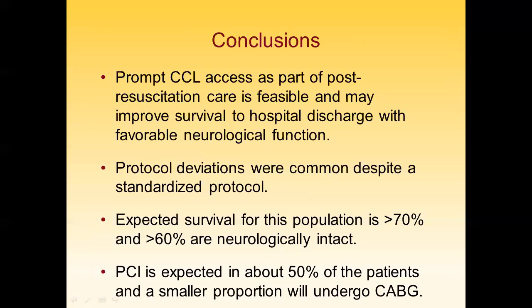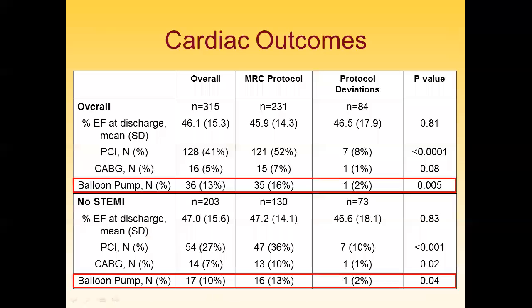Now, it's possible that the cardiologists were saying no for very good reasons, and that's why this group did so well, and the people who were selected out were absolutely selected not to go to the cath lab. But that is yet to be determined.